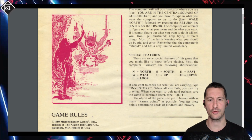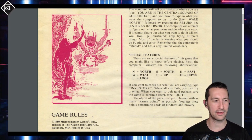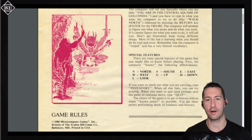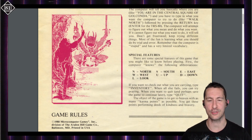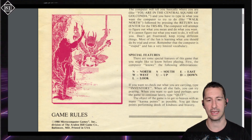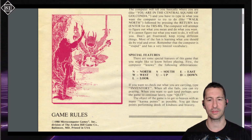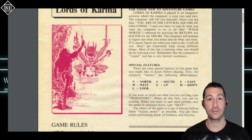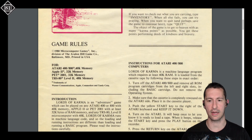Remember, the computer is stupid and has a very limited vocabulary. That is what the majority of text adventure games are in 1981. The computer is stupid. Thank you, Lords of Karma, for pointing that out. I think they did that also with the other Avalon Hill game we played, Empire of the Overmind. So for special features, how do you move around? Got it. Inventory, got it.